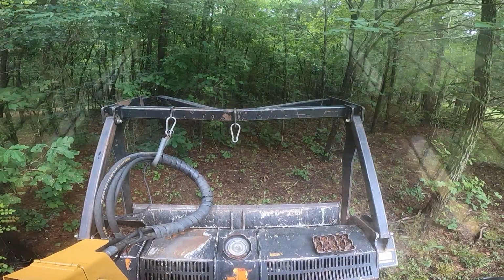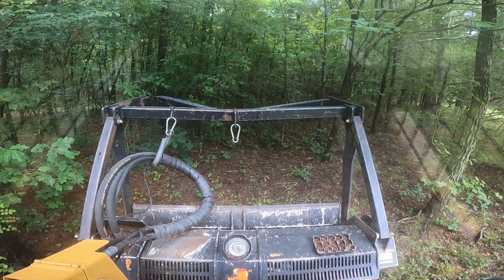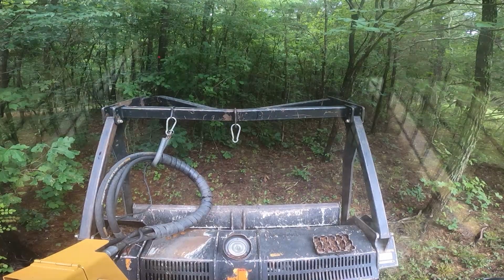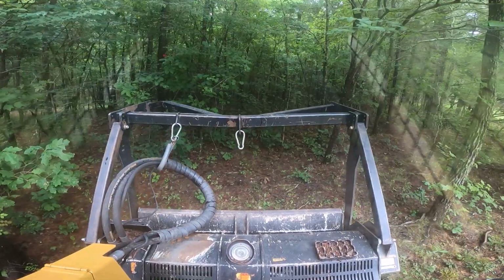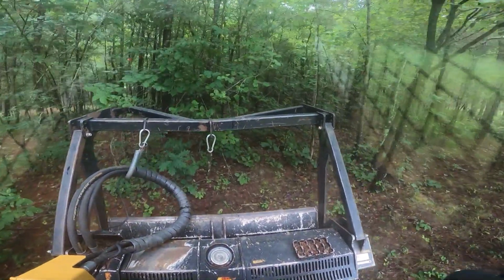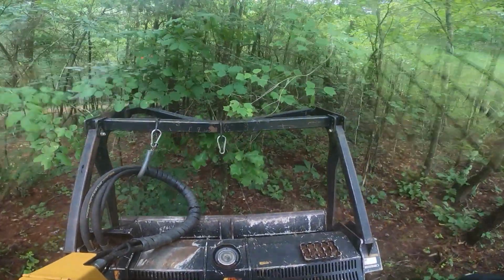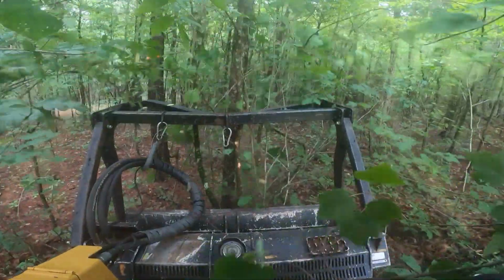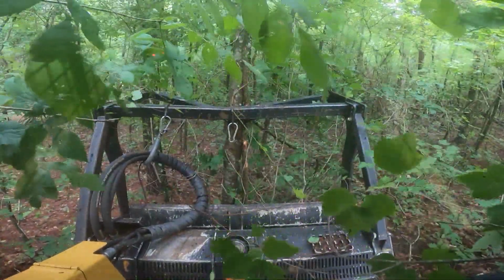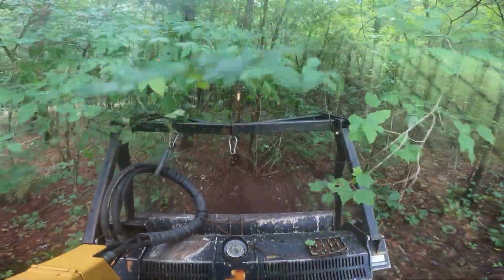All right, so this is the first time I've started mulching with this one, with a new machine. This one has a lot more RPMs. I think mine had like 2,300. This one's got almost 2,500 and a half, so it's an extra 100 RPM. I'm pretty excited to see how it's going to do. I can tell a big difference with the hydraulic flow on this one.